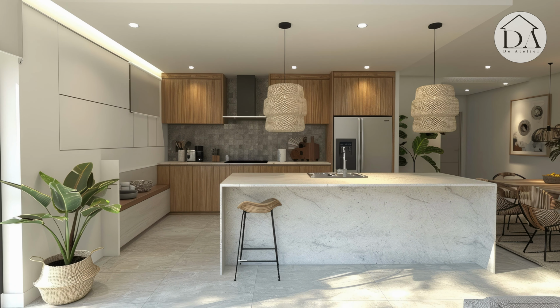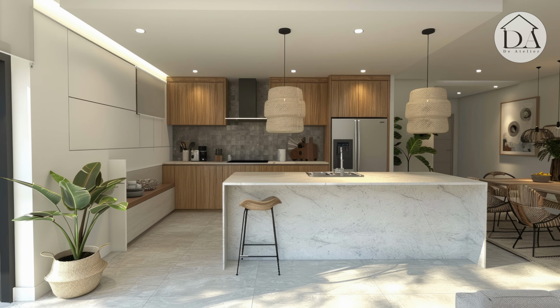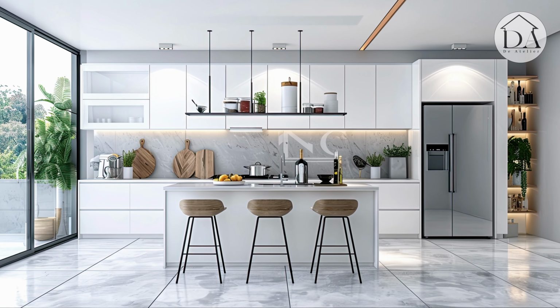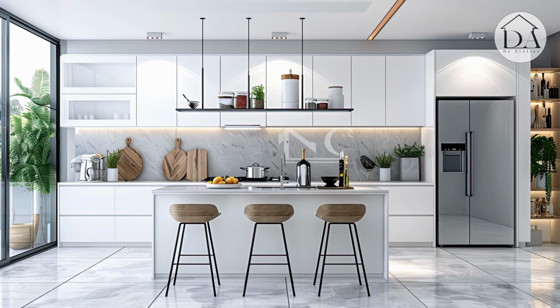The emphasis on clean lines in Scandinavian kitchen design serves a dual purpose. It creates visual harmony and contributes to a sense of openness and spaciousness.